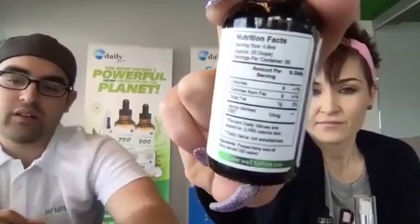A lot of other companies will use a proprietary blend. And what happens is when they say you're getting 500 milligrams of a proprietary blend, you don't know how much CBD is actually in that blend. And we didn't want to go that route. We didn't want to do false advertising or anything like that. So our 500 milligram CBD has a true 500 milligrams of active CBD. Now, in a 1 ounce, 30 milliliter bottle, there's more than 500 milligrams of liquid. So the remaining amount of liquid in the product is hemp seed oil. So we formulate our products with hemp seed oil and then the CBD.